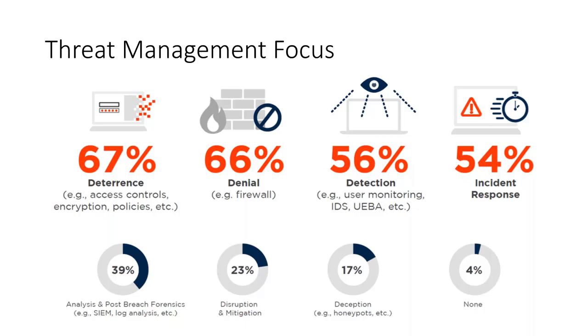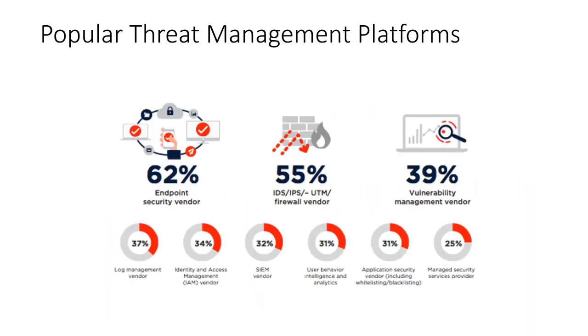Excellent. Thank you, Mayank. Okay, so we looked at some of the key patterns, right, for threat management. Let's take a look at how these patterns are implemented in technology. And not surprisingly, security teams still use a broad range of threat management platforms, products, services, to defend their IT environments. Endpoint security is still the most common technology at 62%, with IDS, so intrusion detection, intrusion prevention systems, UTM, firewalls, following at a close second at 55%.